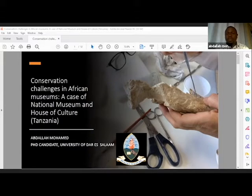Also, there is a shortage of conservation expertise in Tanzania and some parts of Africa. In my country, we lack university training for conservation expertise. As you can see, the University of Dar es Salaam, which is the oldest university in the country, and the rest of the universities in the country, don't offer museology study, which can include conservation training. We mostly depend on experts from different parts of the world who come to do their research, and they are the ones who assist us with conservation while they are doing their research.